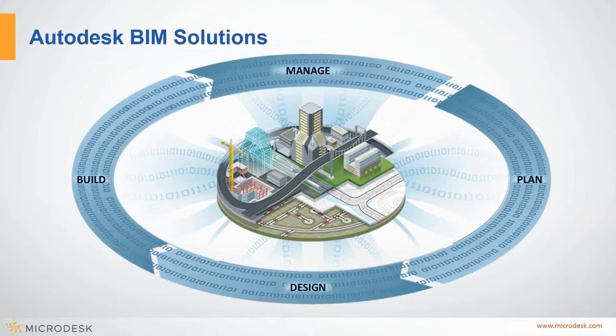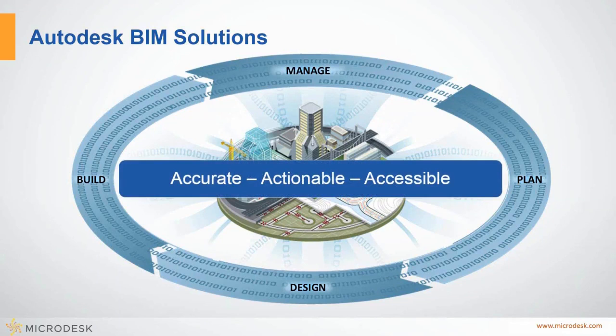So when you look at this image here, what we tend to have is sort of a life cycle of a building or a project. We're starting off in the planning phase. We move on to design, we're going into building, then we're managing our building. And then at some point, more than likely, we're going to have additions or changes to that building. So we start the whole thing over again. The main thing with this, though, is that we're not having to redo our work over and over again.